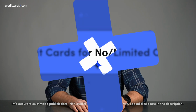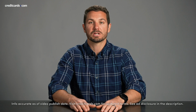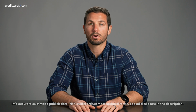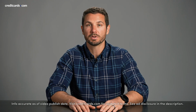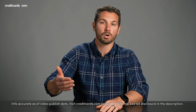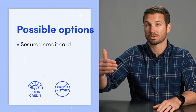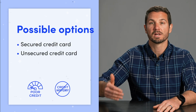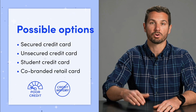Today we're talking about credit cards for people with no credit or very limited credit history. And I'm sure if you're in this situation, it feels like there are no credit cards out there for you. But that's not necessarily true. There are a bunch of different types of credit cards that are designed for people with no credit or a very thin credit profile. There are secured credit cards, there are certain types of unsecured credit cards, there are student credit cards, and even co-branded retail credit cards.